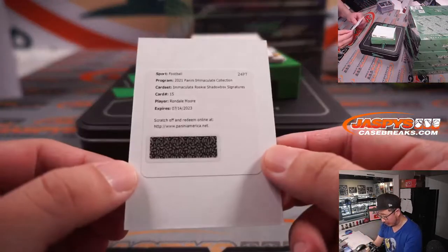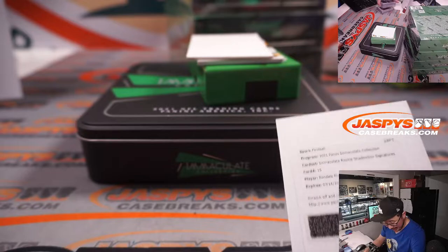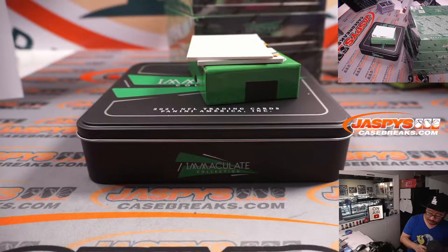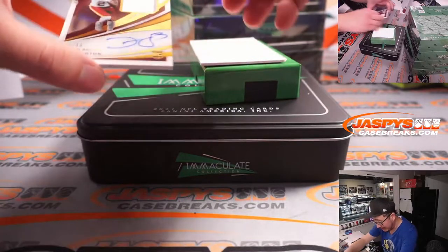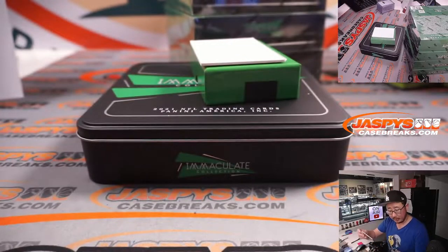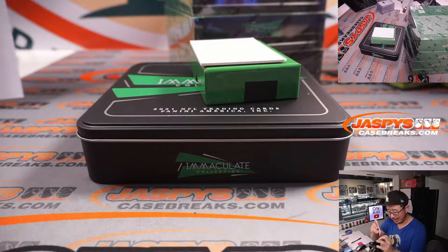And the redemption is Rondale Moore. Rookie Immaculate Rookie Shadow Box Signatures. I wonder if it's similar to that. Clearly Immaculate. That'll be for Ethan and the Cardinals. All right, and the last one here is Diami Brown, 35 out of 99, jersey and autograph. That'll be for Kime and the Washington football team. Yeah, Jason would like that Brian Dawkins for sure.